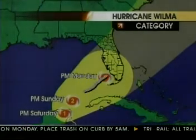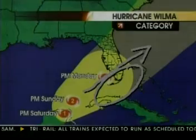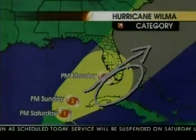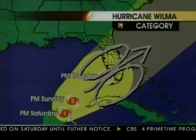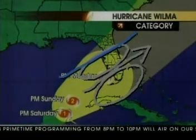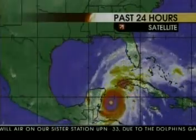Odds are, let's say it came right there and we drew a line like that. On this side of the storm, Miami-Dade, Broward, and the Keys, the winds would be stronger, and therefore the storm surge would be stronger in the Keys. On this side of the storm, the rain would be heavier because of the interaction with this cold front to the north. So that would be the way it would divide up, if that's exactly where it went. Of course, we don't know that for sure.